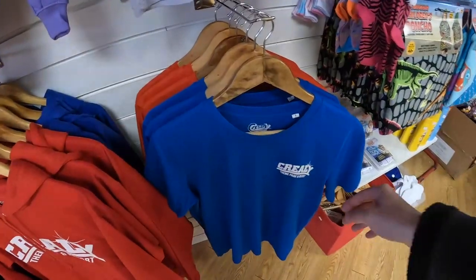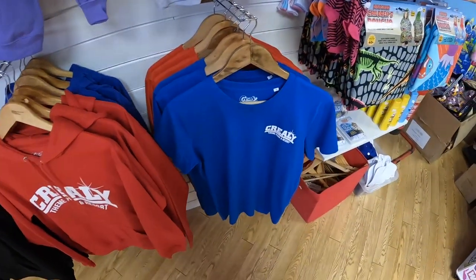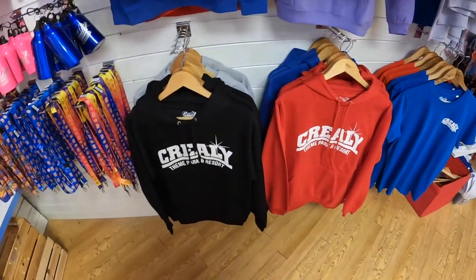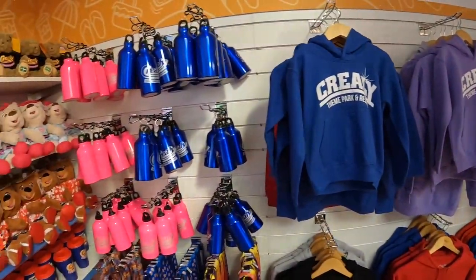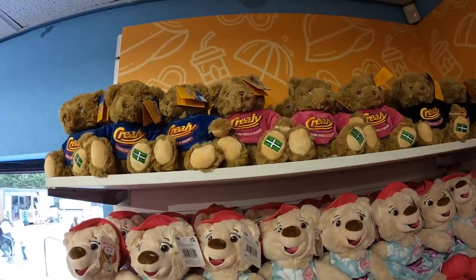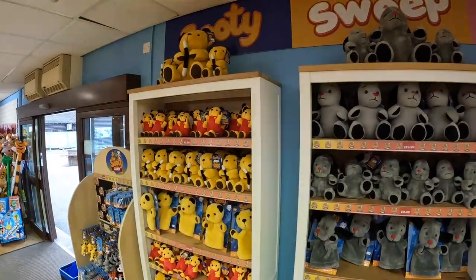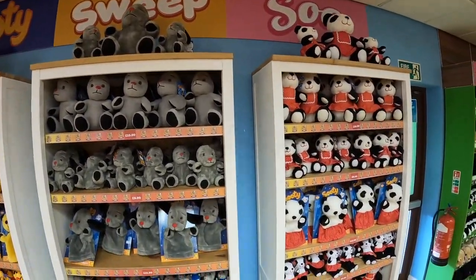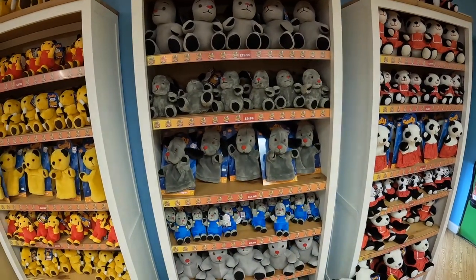And yeah, here's a quick look at the Crealy t-shirts here, just printed on, not embroidered or anything. Got that in blue and red. They've also got the hoodies here as well in blue, red, grey and black. And kids selection across the top here as well, and your Crealy water bottles. And a Crealy bear, if you fancy a Crealy bear. And you've also got an assortment of Sooty, Sweep and Sue bears and puppets here, much like what we saw over in the Sooty store in Sooty Land, £15.99.